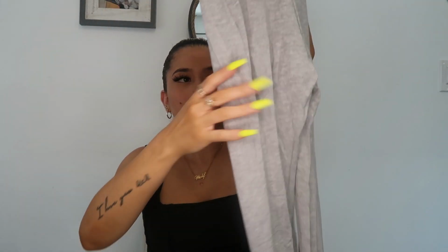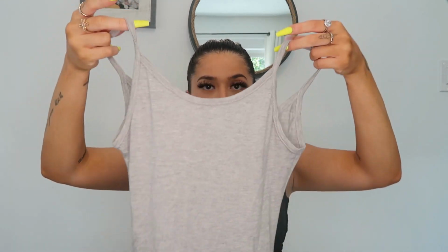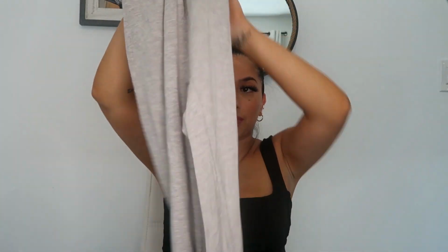I got this jumpsuit, which I'm obsessed with. This one is called the Nova Season jumpsuit. I got this in a size extra small. So it's all gray, and it goes all the way down to your ankles. This one is a very thin material, so it is good for the summer. You won't get too hot in this. These are the straps. This is the front, the back. Super cute. You guys will see how it fits on me. I love it. I can't wait to wear this. I love this kind of clothes.